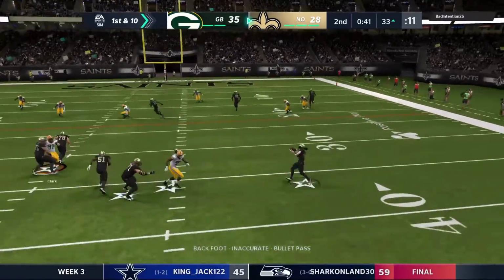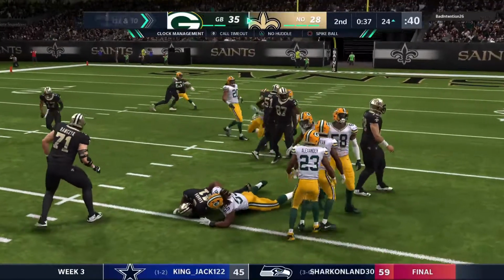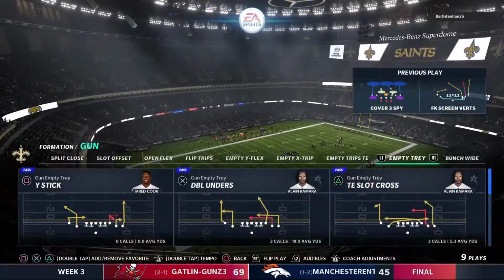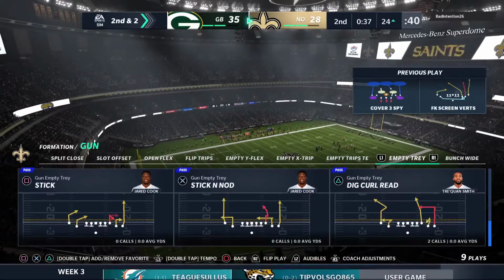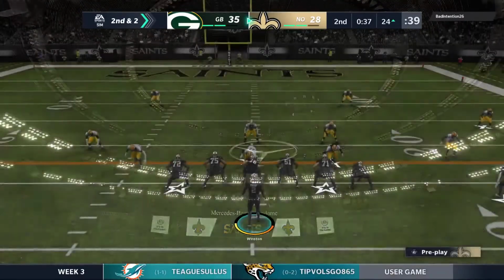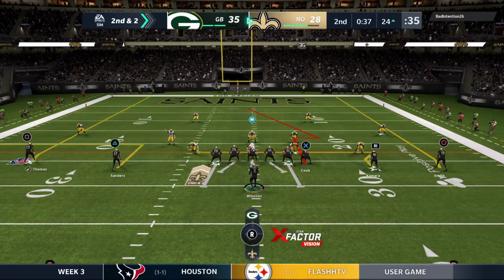A first down throw for Winston, that's to his running back. It's Alvin Kamara. They'll give him 8 on the play, and that'll make it 2nd down. The Saints going to call the first of their timeouts as the clock will stop with 37 seconds to play in this first half.